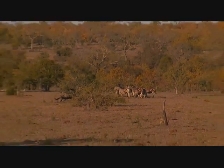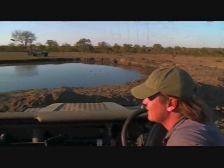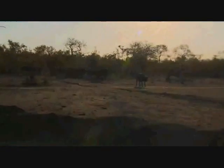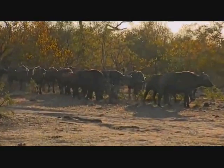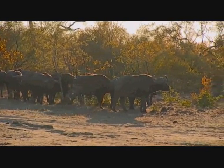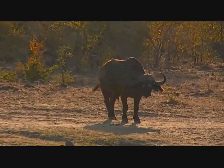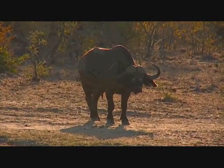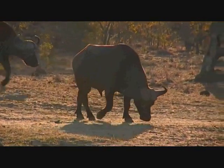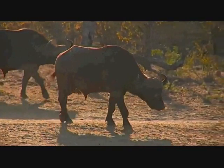These buffalo are taking their time, moving quite slowly at the moment. Not the biggest herd we've seen, but still awesome to spend time with these incredible bovids. Now, in this part of the world, buffalo constitutes one of a lion's favorite meals.